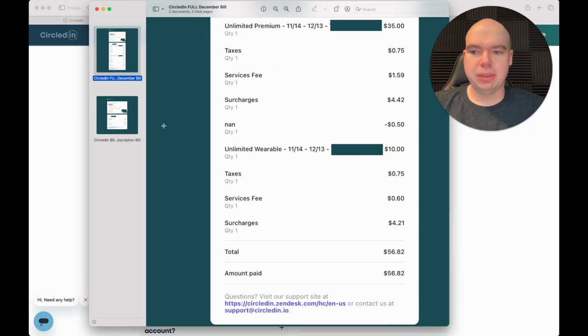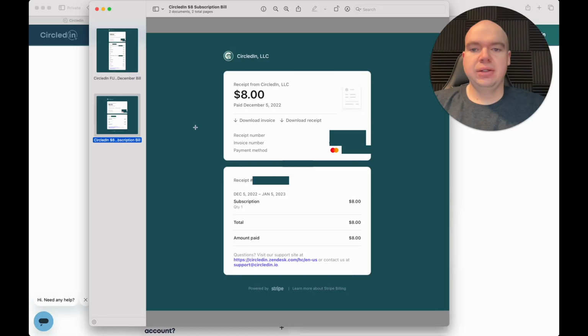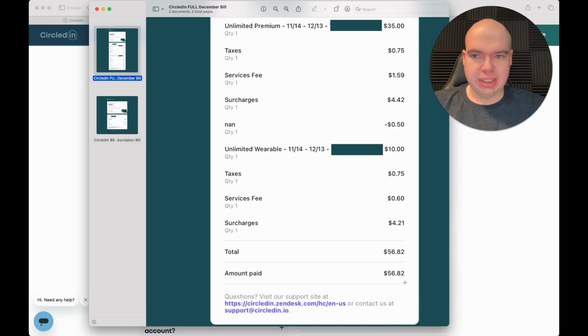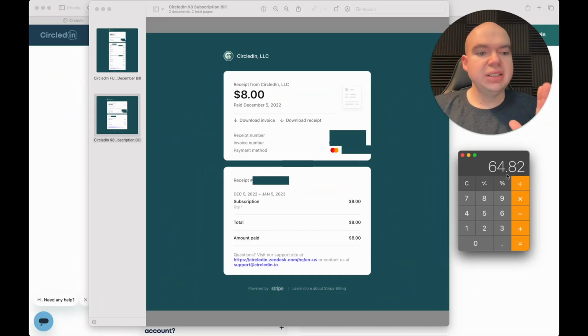Now, we need to talk about the subscription fee. Like I said, there is a $5 fee, but to add wearables like the Apple Watch, there's a $3 fee on top of that. So that's why it says $8 here. With the $56 plus $8, that comes to a grand total of $64.82 for a month of service for my iPhone with the Apple Watch.